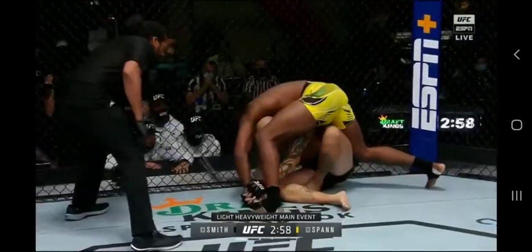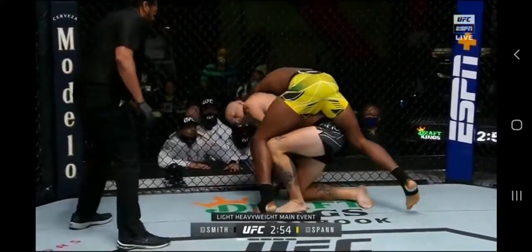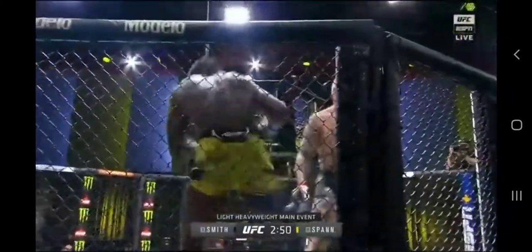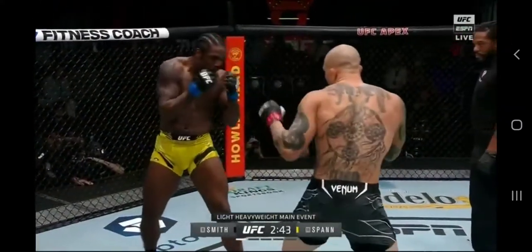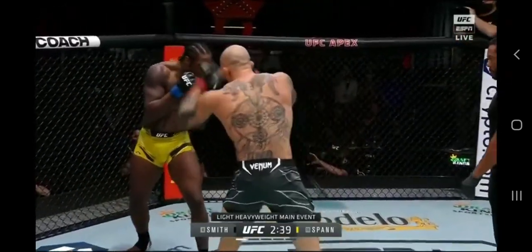Position and settle. And so is this, being on the floor underneath Ryan Spann. It's not where I'd want to be. Smith's almost up. He's going to explode. Nice work. Smith back up. Look at this. This is everything you want and more in a matchup. High stakes, top 10 ranking on the line. I mean, what a fight.